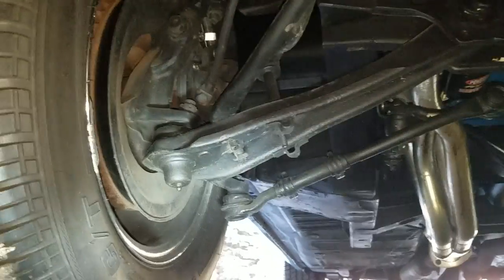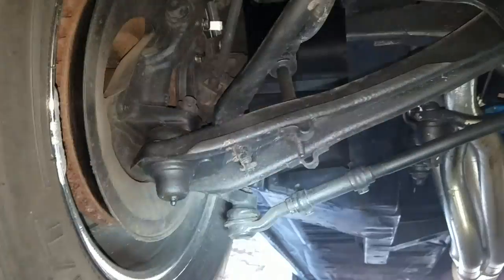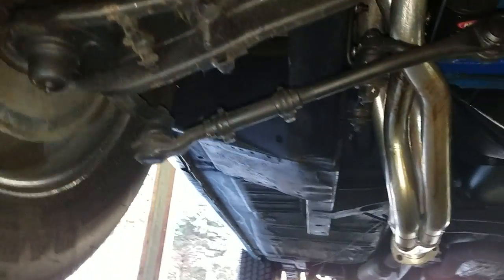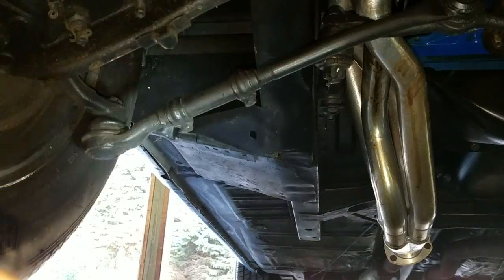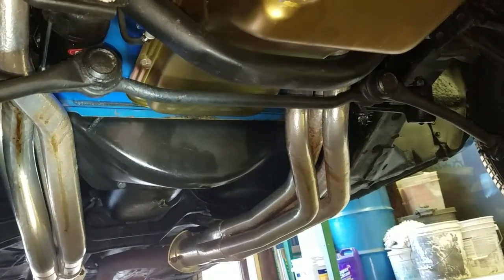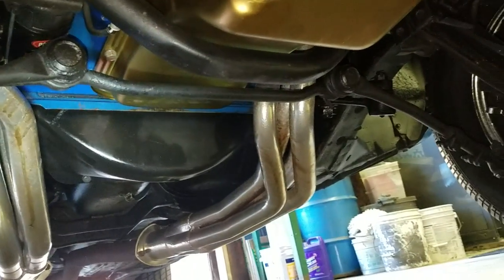The Mach Ones came with a competition suspension, a little thicker sway bar, heavier duty shocks. All this lower part of the car has been repainted in a black finish. Frame rails look real nice, no stretch marks noted, and no compression damage noted along the front of the vehicle. Suspension was gone through at some point. A little bit of oil seepage present, as you can see.